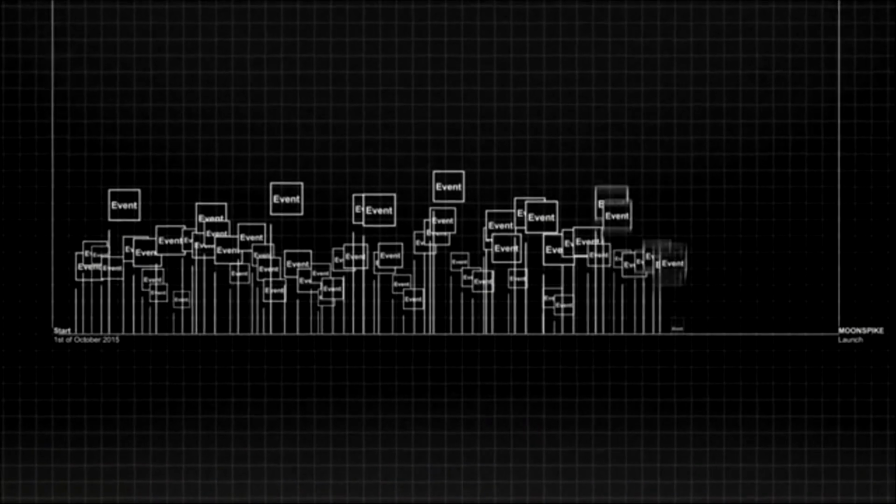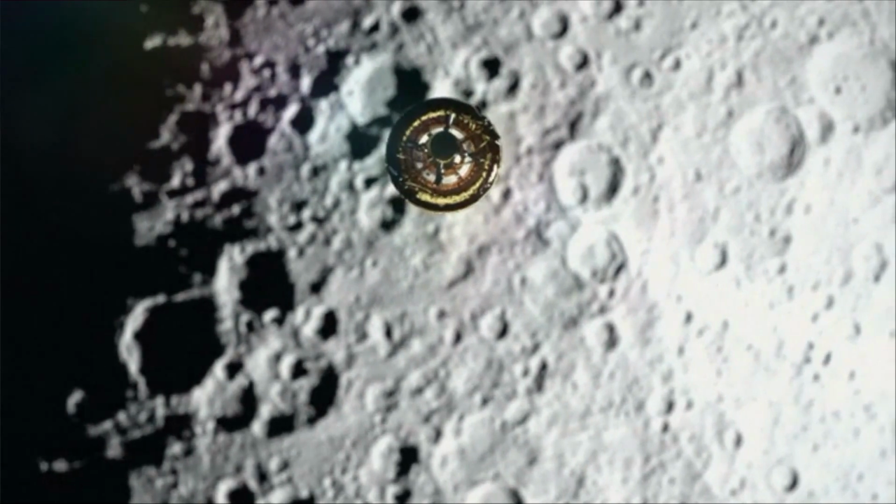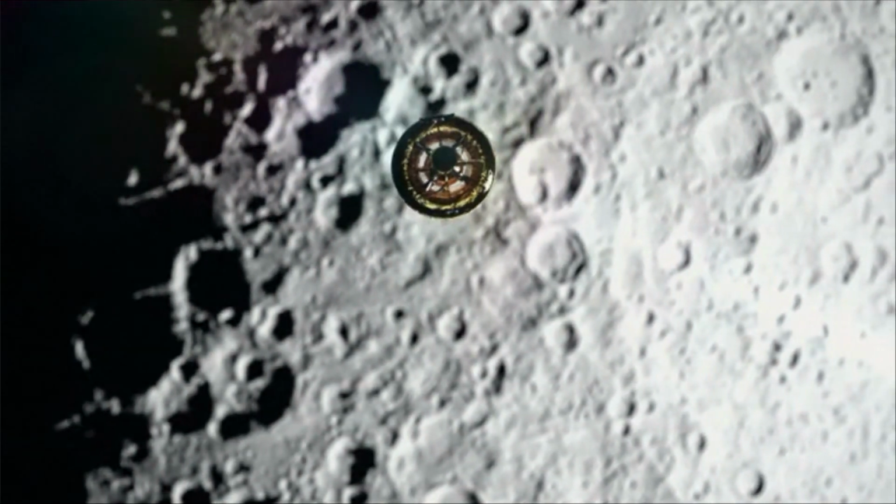Whatever happens, good or bad, we're going to let you know through blogs, videos, and interviews. There are dozens of amazing rewards on offer, including VIP factory visits, behind-the-scenes access during launches and tests, as well as actual rocket components. But the main reward is that all Moonspike backers will secure at least 1 megabyte of storage capacity to send their digital memories to the moon.